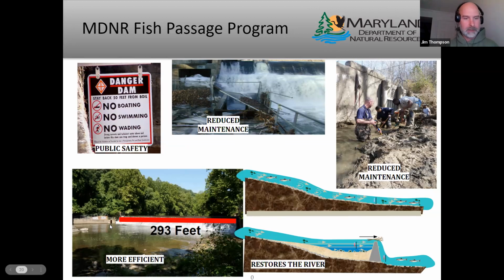So it's really difficult for these fish, even those who want to pass, to find the entrance of the ladder to go upstream. So efficiency is much better with the dam removal. And also the dam removal is just better for restoring the river.